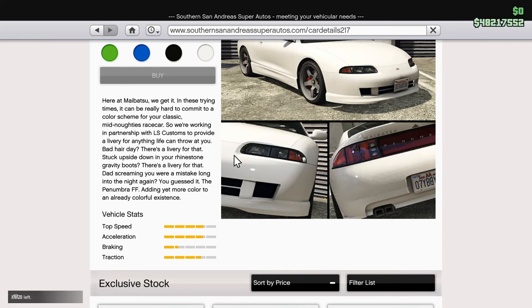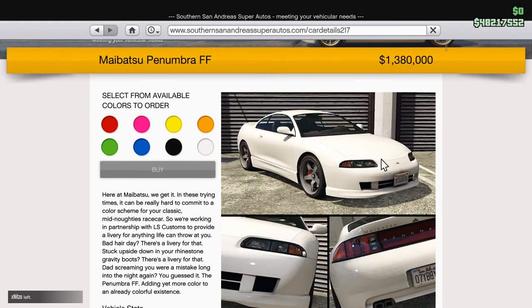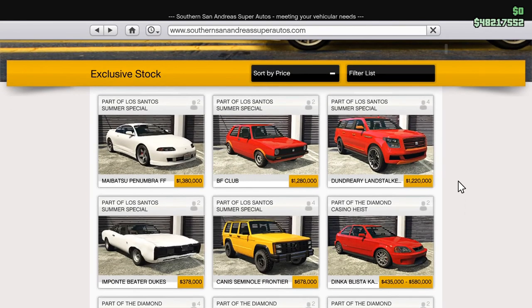Well, that may mean that it has a lot of customization, but does it have speed? And for $1.38 million, it better have some speed. I'm sure it's not going to have Italy speed, though I can't be 100% sure, but I don't know that I'm going there yet. This, no. Just no.